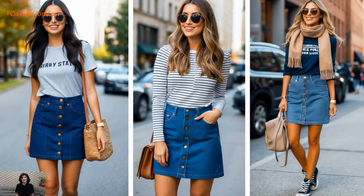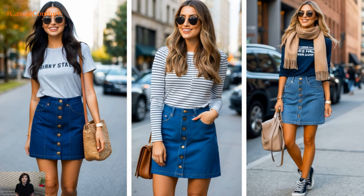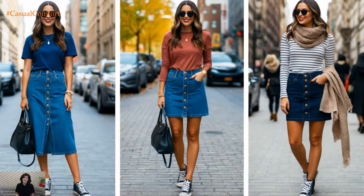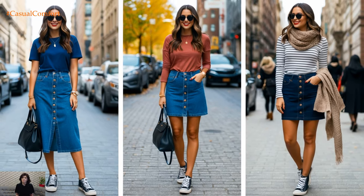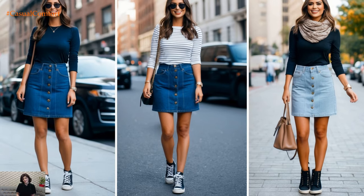To keep the outfit in tune with the season, throw on a cozy scarf and finish with your favorite sneakers or ankle boots. This outfit is perfect for casual weekends when you want to be comfortable but still look put together.